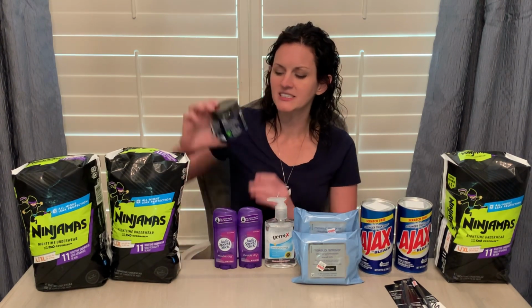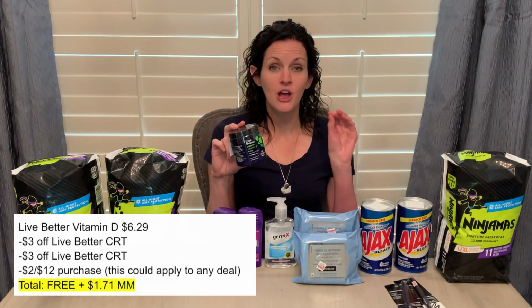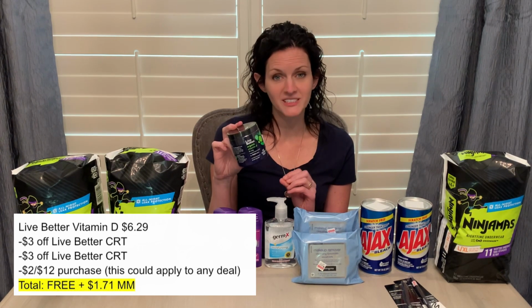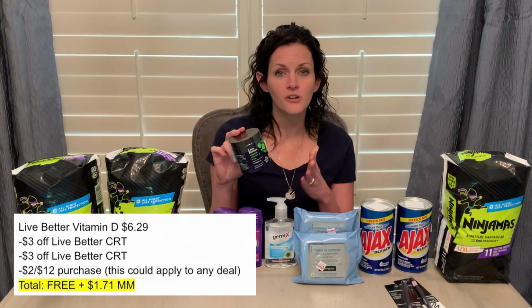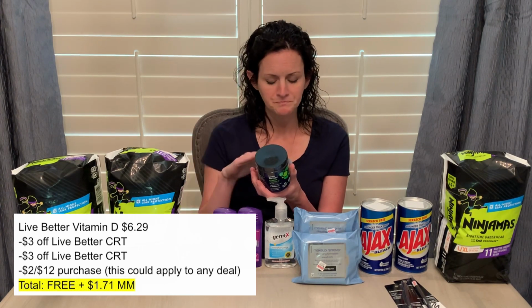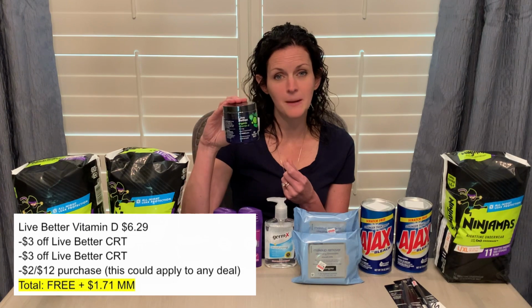I grabbed these Live Better Vitamin D tablets. They were priced at $6.29. Now, I had two different $3 off any Live Better CVS digital coupons. Okay, they both attached, so $6 came off for that. And then the $2 off 12, I went ahead and accounted for that here. That way I could show you in that printable document where it was. So if I include that $2, that makes this completely free and a $1.71 moneymaker. But that $2 off $12 really kind of applied across the board on my transaction, making everything completely free. I think I came out to like -42 cents for this entire haul.